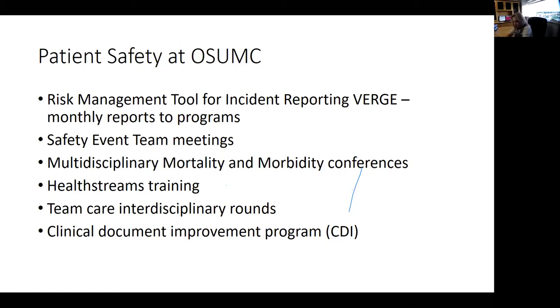And then we have clinical document improvement programs, CDI, teaming for documentation improvement. The manner in which we communicate through the chart is very important, and so the detail required so that it tells the full story also improves patient safety.